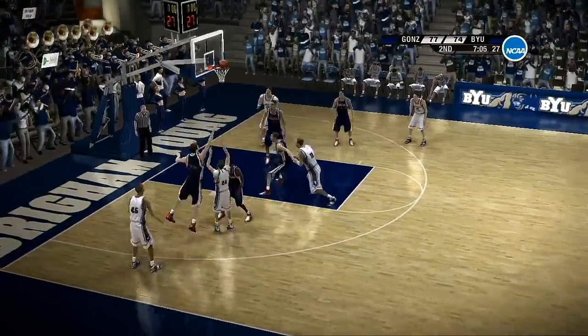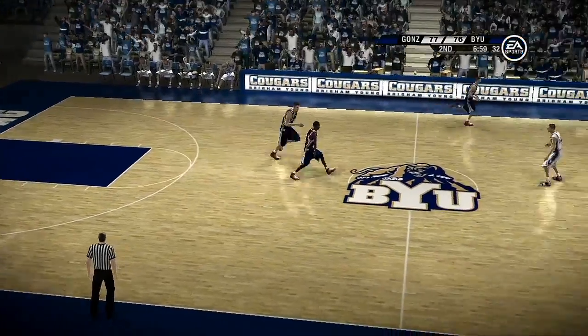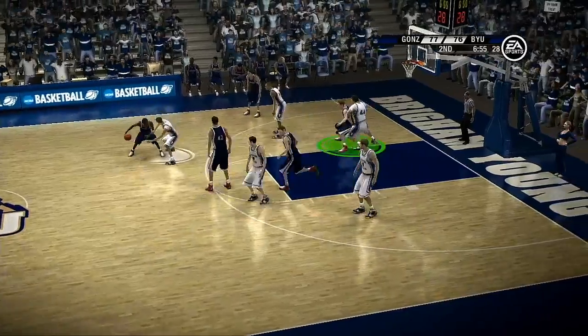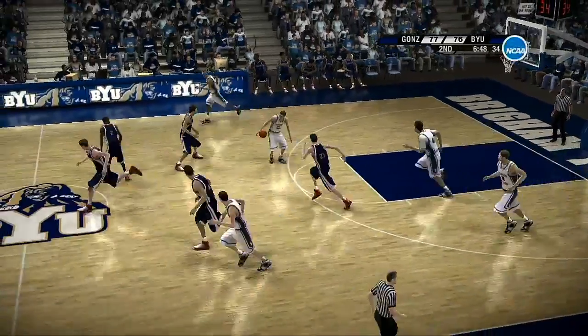There's the screen up on top. Puts it up. Drains the shot. Way out on top. Control. Swatted from behind. Never saw him coming, Brad.